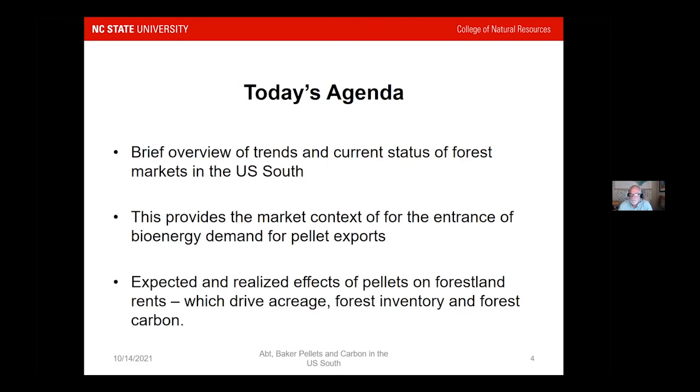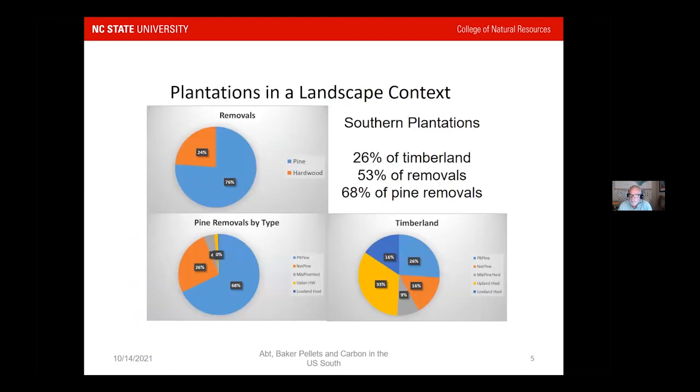So we'll talk about a sort of satellite-level view of the US South, what the status of the forest is, and what the history has been for the last 20 or 30 years. We'll talk about the market context that pellets came into, and then what matters in terms of how the market effects play out when pellets came into the market.